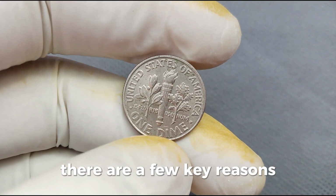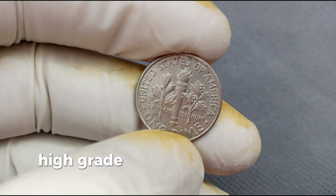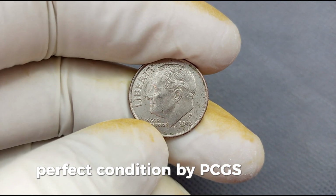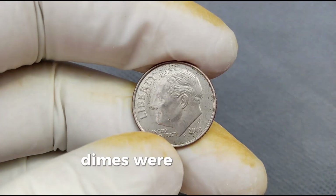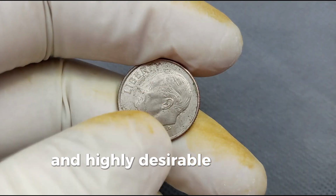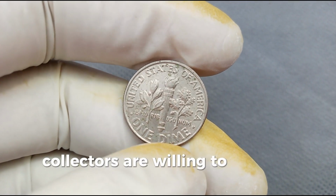There are a few key reasons. Mint errors and rare variants: some 2018 P dimes were struck with incredible errors, such as double dies, off-center strikes, and missing elements. High-grade specimens: coins that are graded MS-70, perfect condition, by PCGS or NGC can fetch tens of thousands of dollars. Unique discoveries: some collectors believe that a few 2018 P dimes were struck on experimental planchets, making them ultra-rare and highly desirable. Demand among collectors: Roosevelt dimes are always in demand, and when a special coin surfaces, collectors are willing to pay big money.